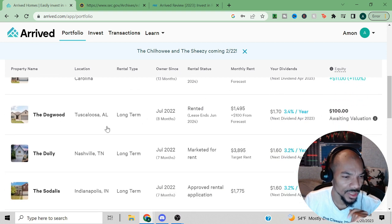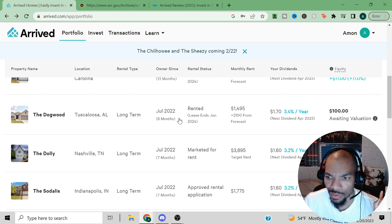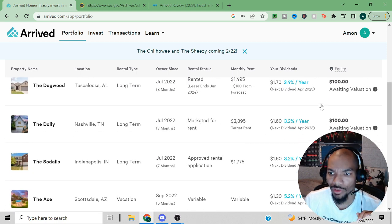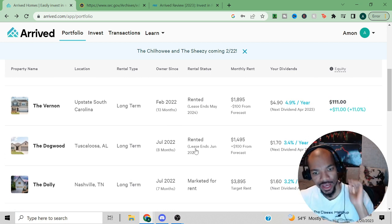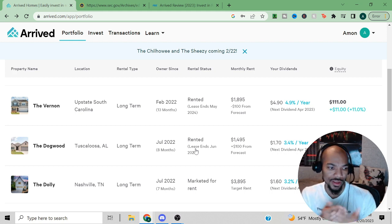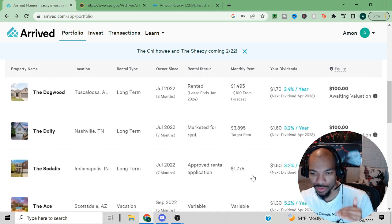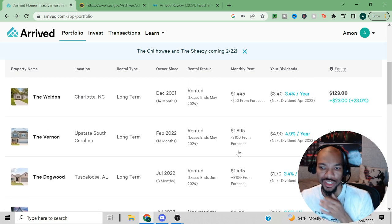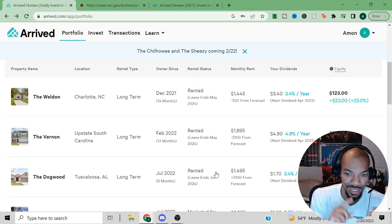My next one is in Alabama, the Dogwood. I've had this property for about 8 months. For some reason they didn't have the valuation of the house, and I'm not exactly sure when they're going to value the house. So the appreciation on these, whether it increases or decreases, I wouldn't know yet. They're only showing the amount of money I got from the dividend.